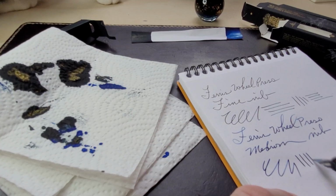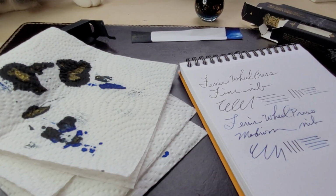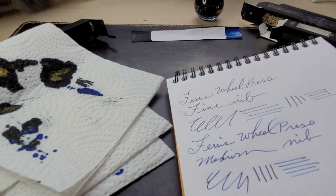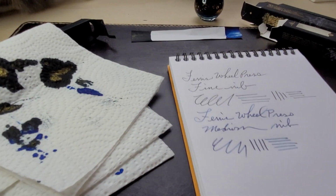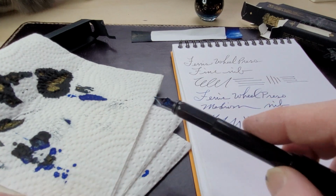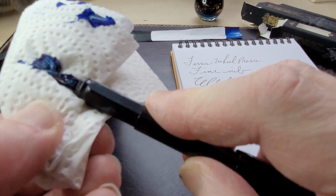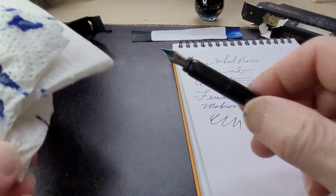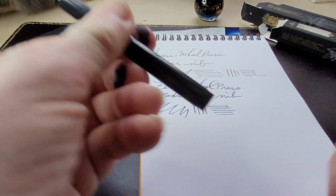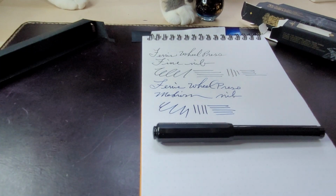You're getting a nice line variation. You're getting lighter areas and darker areas. I can see some of the shimmer in both of those now, just holding it like that. And yeah, so there you have it. Nice little pocket pens from Ferris Wheel Press, the Carousel. This is the limited edition, apparently. When they sell out, I guess they'll be on to their next limited edition. And that caps quite nicely.